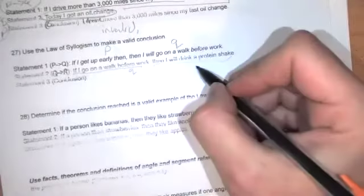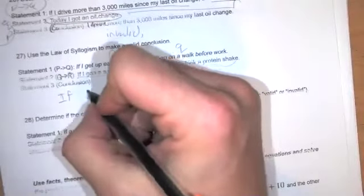Okay, well, that's a completely different conclusion than we've seen before. So we're going to label that R because that's the next letter of the alphabet. So P implies Q, Q implies R. The conclusion has to be P to R. So can somebody shout out what that's going to be? If I get up early, then I will drink a protein shake, right?